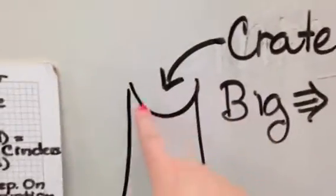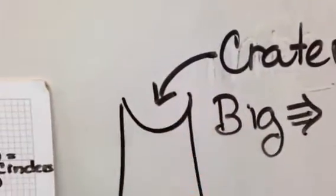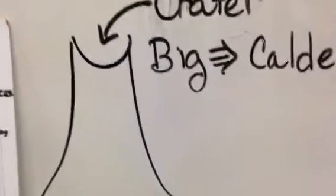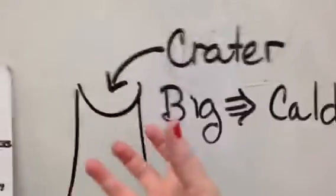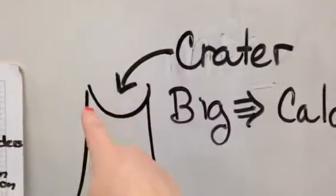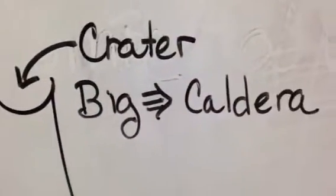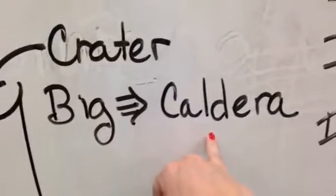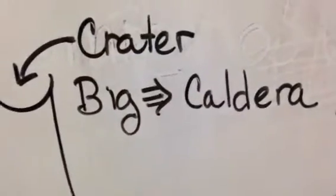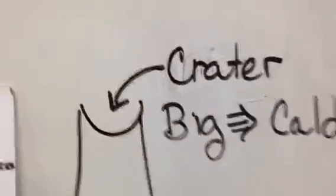Now on a volcano, right up here at the top, there's usually a little smiley face. And this is what we call the crater. It's just a hole, a depression at the top of the volcano. If it gets really big, it could be that there was a huge explosion, or that things have fallen in and it collapsed and made it bigger. But if it's really big, they call it a caldera, kind of like a witch's cauldron, if you will. It's a caldera. That's just a really big crater.